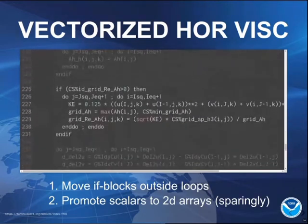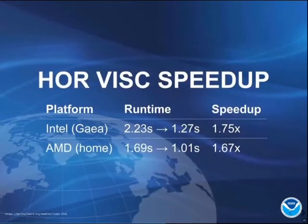So how did we do? We did get a speed up here. On GAEA, we went from a bit over 2 seconds to a bit over 1 second. So a pretty significant speed up. Nothing revolutionary or game changing, but a very dramatic speed up of that function, and a very similar one on the AMD, on my home machine, basically.